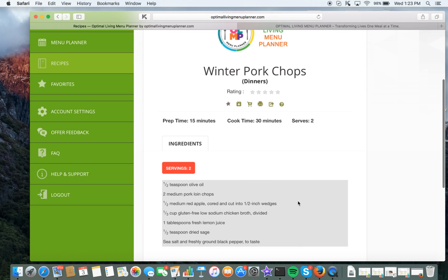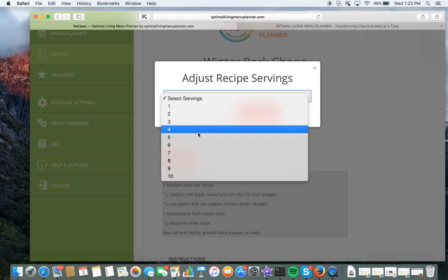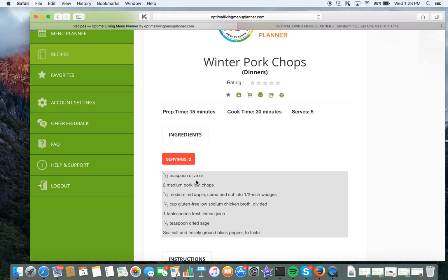I have it for serving 2. You can change this to anything you want. If you have a family of 4, let's say 5, you can click that, set the new amount, and you'll see this change here. In just a moment, it's changing. So you'll see instead of half a teaspoon of olive oil, obviously you can then go to 1¼ teaspoon olive oil for 5. So now we're serving 5.